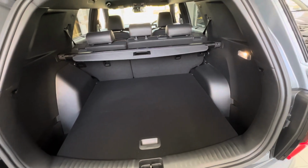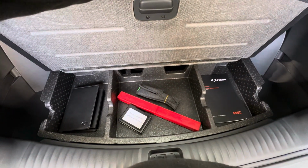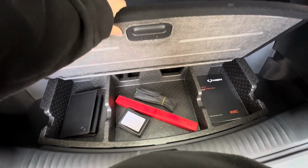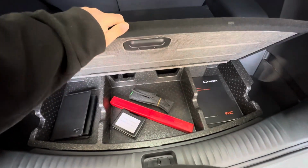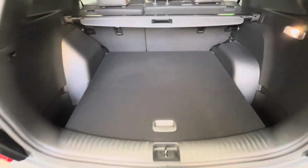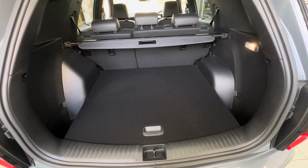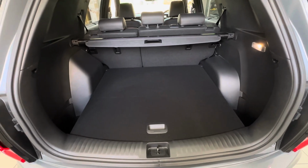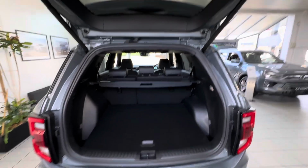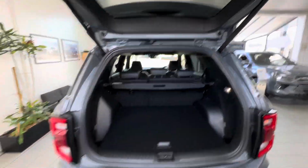So lots of space. Now, with the K40 and the K30, you get an inflation kit, which is all in there. If you get the K40 AWD, which is coming out in the summer, it will come with a mini spare wheel. So I suppose that's like a space saver wheel. So that's the back of that, so let's shut that.